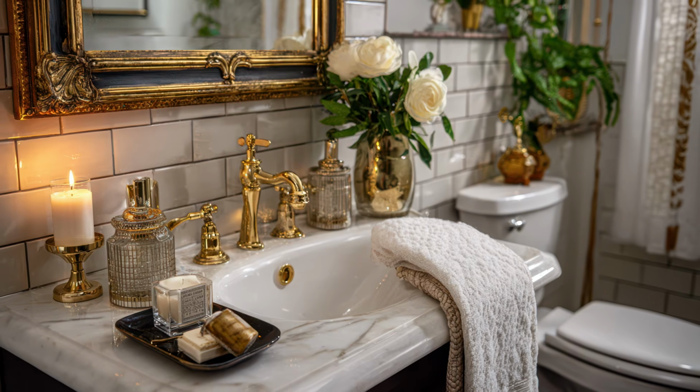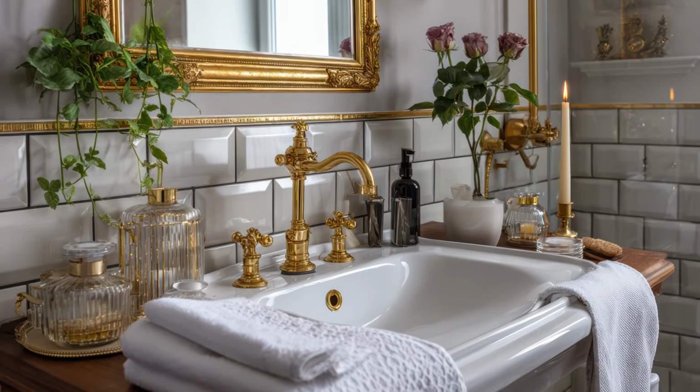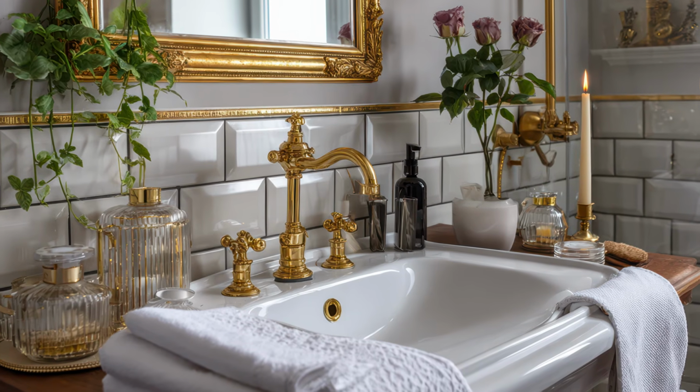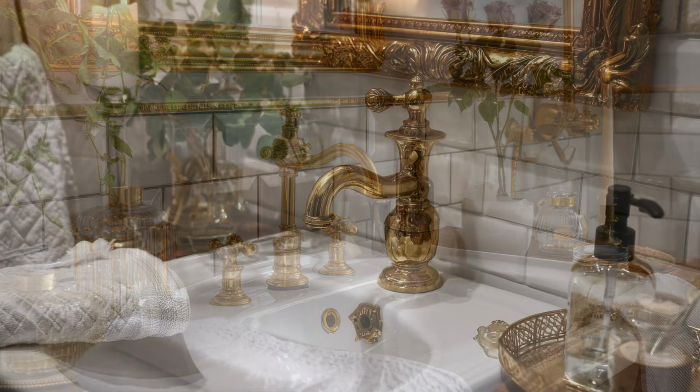Add a touch of greenery, a single rose stem or trailing ivy. The result feels both polished and personal, a balance of function and finesse that turns everyday routines into little luxuries reminiscent of Parisian self-care.